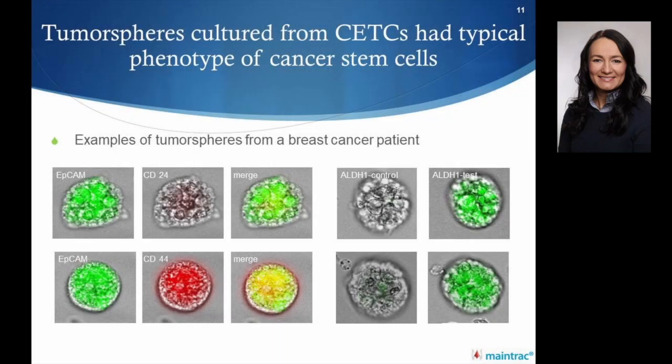Tumor spheres cultured from CTCs had a typical phenotype of breast cancer stem cells. They are positive for CD44, low positive or negative for CD24, and have high activity of ALDH1. When can we say that the cell is breast cancer stem cells? The breast cancer stem cells must have a certain constellation of surface markers.